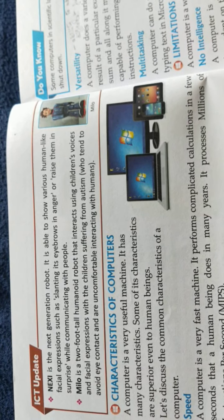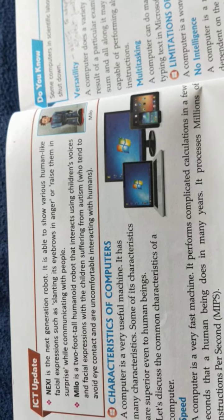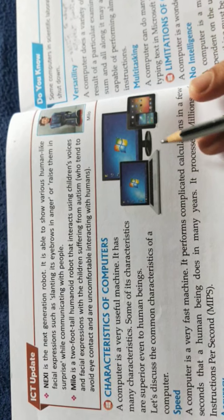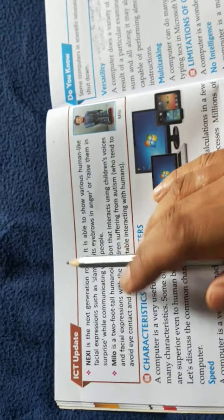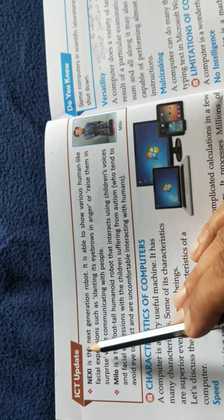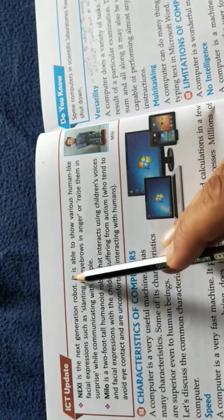Good morning, students. This is your computer class, and today we are going to start with a new page, which is page number 10. The first topic over here is an update. Nexi is the next generation robot.